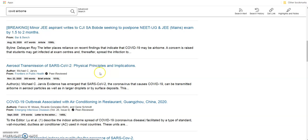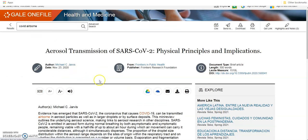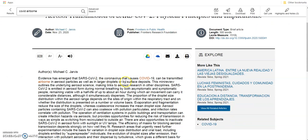So if we scroll down, we can see a peer-reviewed article right here, Aerosol transmission of SARS-CoV-2. Let's click on that. And let's see, we can see COVID-19 is emitted in aerosol form during normal breathing by both asymptomatic and symptomatic people, remaining viable with a half-life of up to about an hour, during which air movement can carry considerable distances. Now, obviously, that's really scary stuff, but that's one of the reasons why it's good to really be informed and make sure that you're getting good, peer-reviewed information.